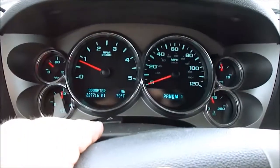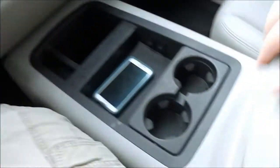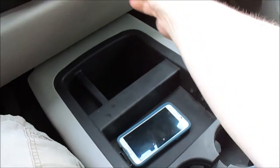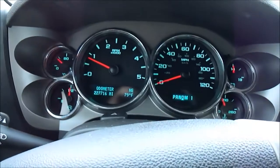You can see it's got a compass and thermometer built into the display there. Got a gigantic console. Look down in there. Got your extra cup holders, extra power outlets, 2 extra power outlets there. Got your tow haul mode when you're trailering something. All that works.